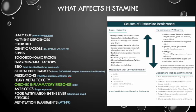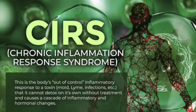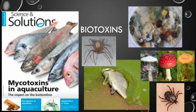Chronic inflammatory response syndrome, or CIRS, can also have a big impact on your histamine levels. CIRS is the result of chronic inflammation produced by exposure to biotoxins, toxins produced by living organisms like mold, which are called mycotoxins, tick-borne infections, certain algae, especially something like red tide, some reef fish, and the brown recluse spider.